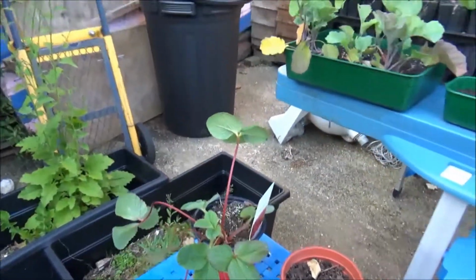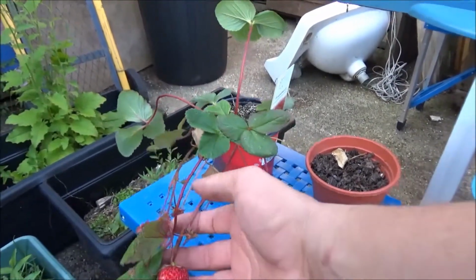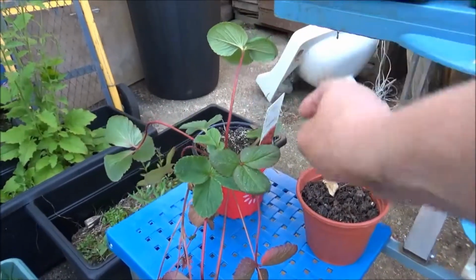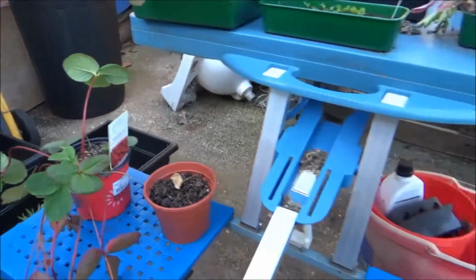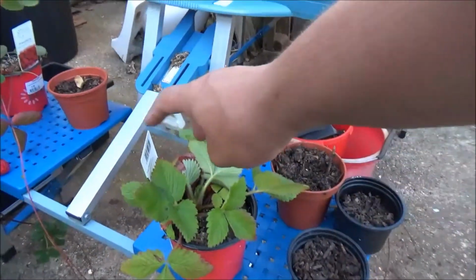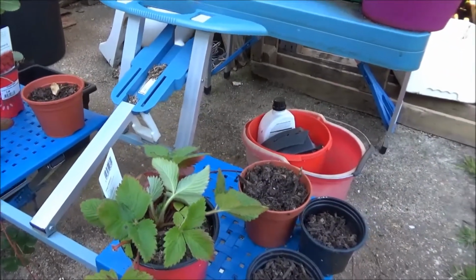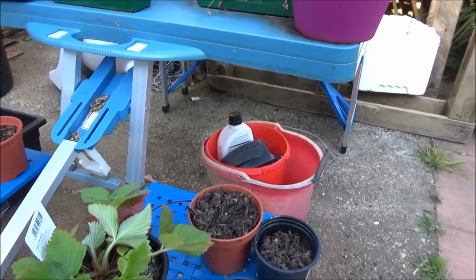Down here, as you can see, is a cross between a strawberry and a raspberry, so interesting that. And here is a bubbleberry, meant to taste like bubble gum, so growing those on. They've got some runners I'm going to be potting up and getting more plants from.